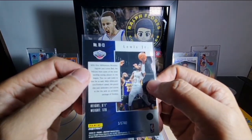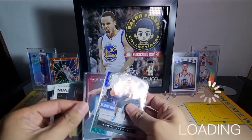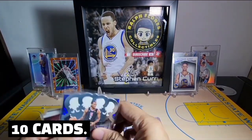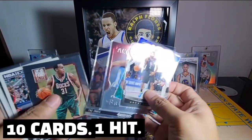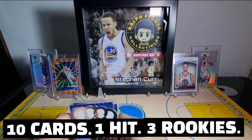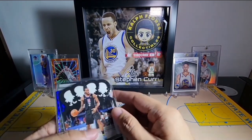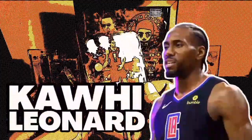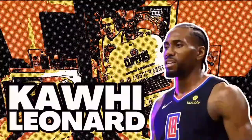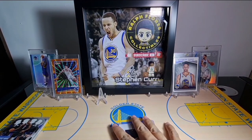So from that repack, we have 1, 2, 3, 4, 5, 6, 7, 8, 9, 10 cards, 1 hit, and 3 rookies ang nakuha natin from that particular repack. Sulit na rin dahil 150, meron kang Kawhi Leonard na die-cut from Crown Royal. Not bad. Anyways, let's move on.